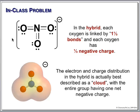It doesn't flip back and forth from one to the other, to the other, to the other. That's the way we do it in order to understand how this hybrid is constructed. But the molecule exists only as the hybrid.